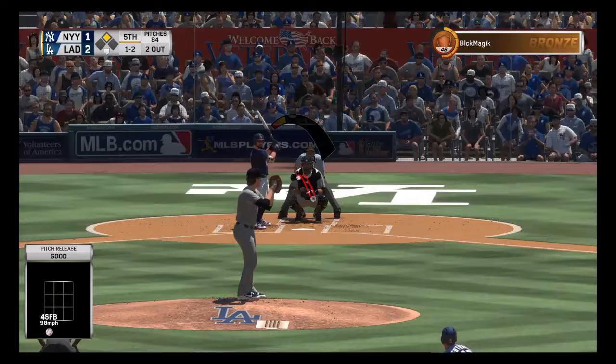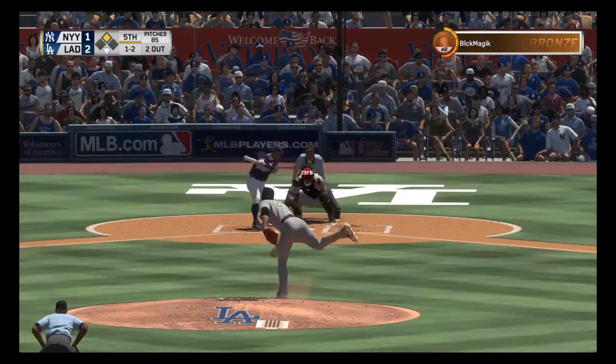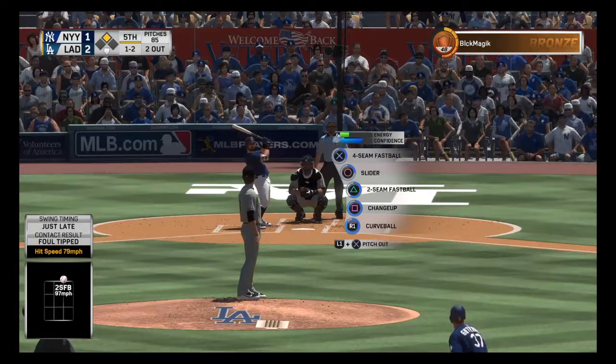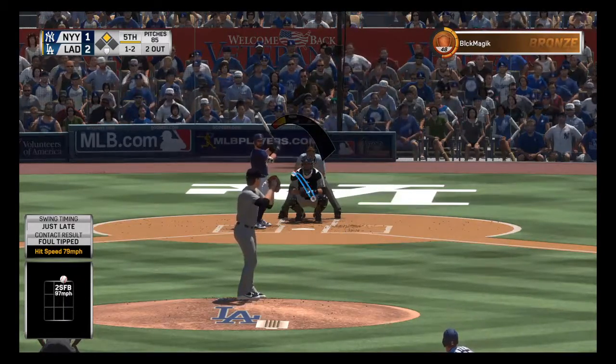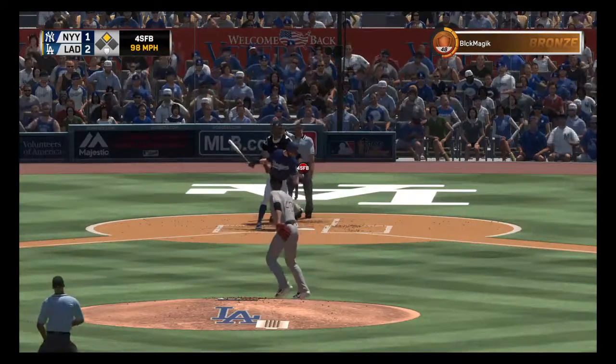On 0-2, you'll sometimes get a guy to chase a fastball out of the zone away or up, but when it's way down like that, it's much easier to lay off because you can tell the ball is moving further away from eye level as it comes in. I like the pitch one. And we'll have to leave it there as this is.